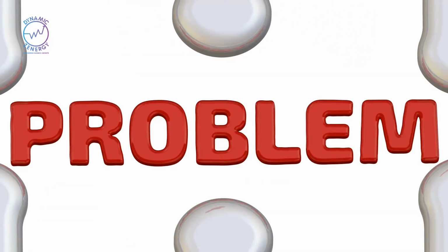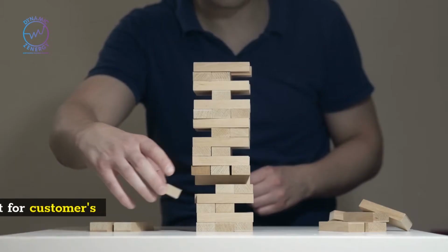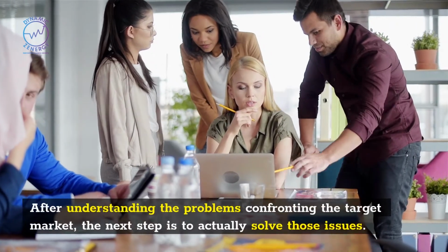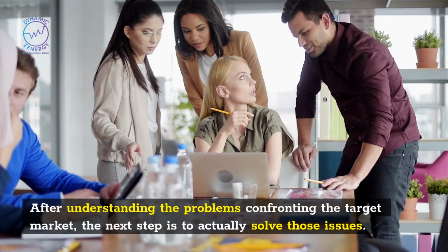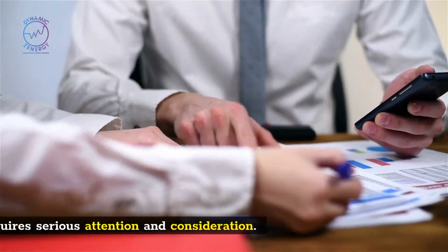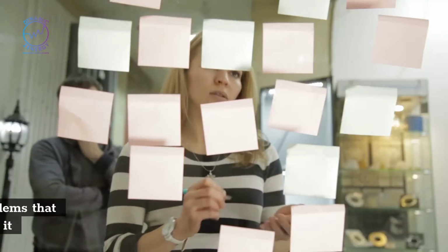Step 2. Solution development. The second step is solution development for customers' issues. After understanding the problems confronting the target market, the next step is to actually solve those issues. This stage requires serious attention and consideration.